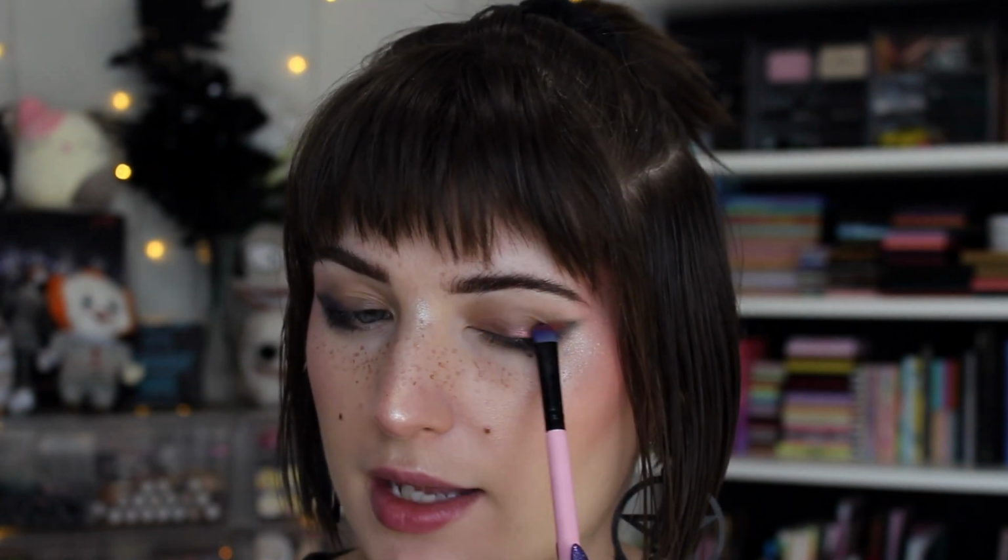I'm going in with the purple now, doing the exact same thing, but on this eye. Just keeping it very soft and placing it right there. So wiping off my Spectrum brush I used before, I'm gonna take a little bit of that orange. It's gonna go right next to the red.